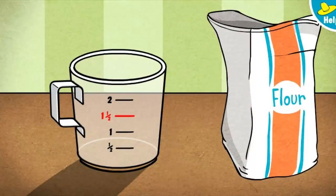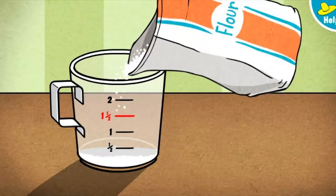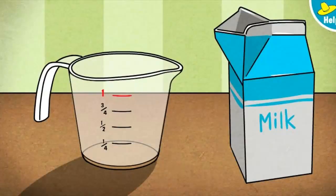Click or tap the measuring cup to pour flour up to the red line. That's 1.5 cups. Perfect. That's all the flour we need. Next, let's measure 1 cup of milk. To pour the milk, press the measuring cup or hold down the button on the mouse. Let go when the milk reaches the red line.